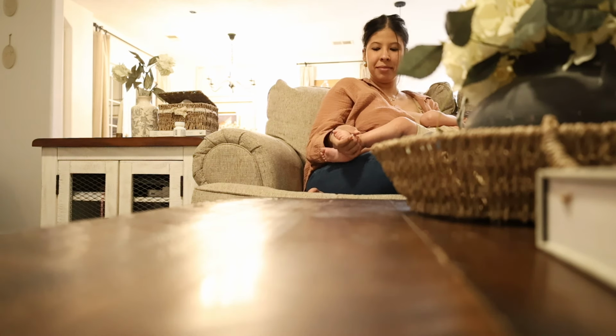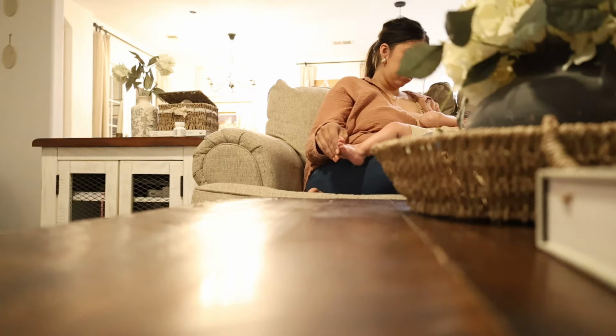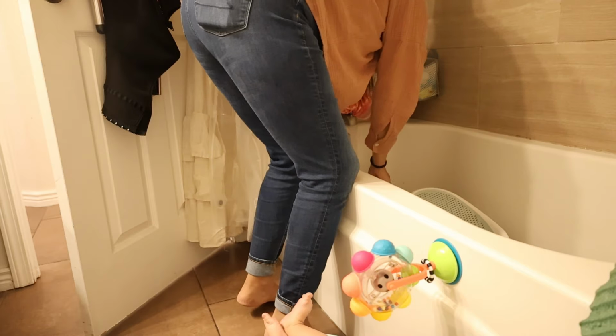So again, I just let him nurse for as long as he needs to be full, but I don't quite let him fall asleep. I go ahead and I bring him into the bathroom, or sometimes he hangs around with daddy again, and I run his bath, and then of course it's going to be bath time.